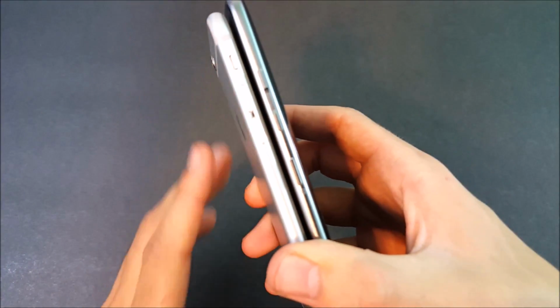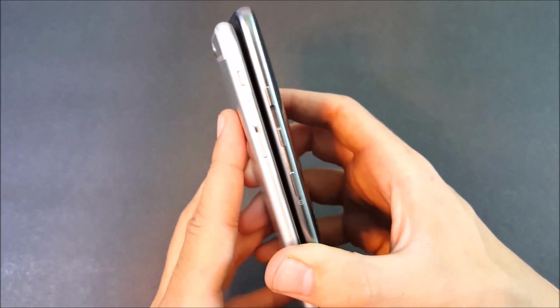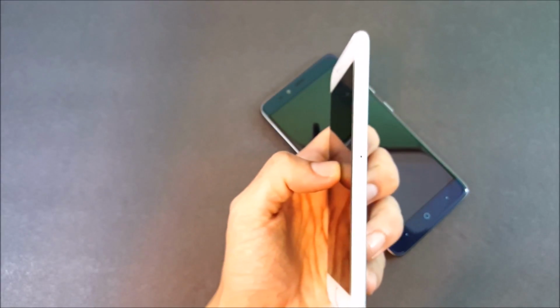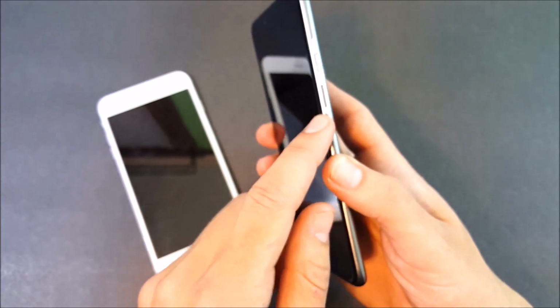If you look at the buttons, look how similar that is. Very similar stuff on both devices. The button is actually easier to reach here because Apple did away with a power button up here, so you have to reach way up there if you don't have big hands. But ZTE put it down here.